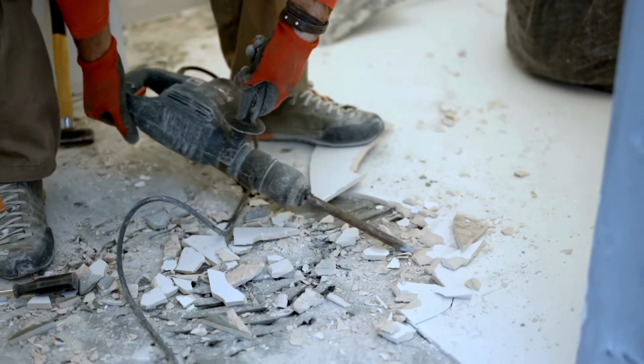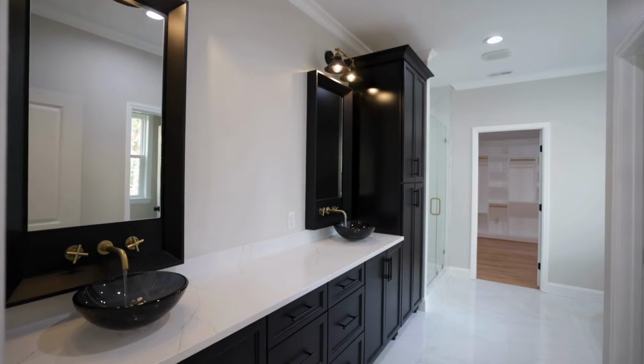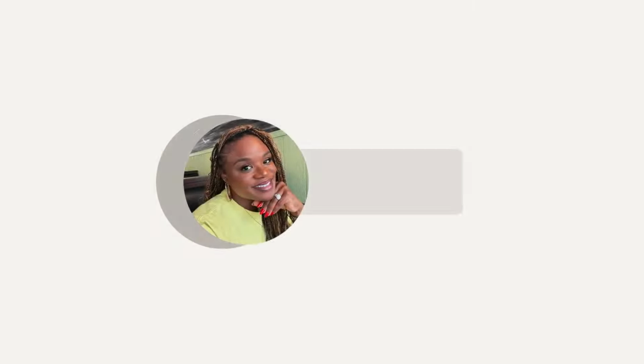Are you tired of your outdated bathroom but don't want to spend thousands of dollars to remodel? What if I told you that with a few affordable updates, a little creativity, and a weekend's worth of work, you could have a space that looks totally transformed? Today, I'm sharing my top 5 budget-friendly bathroom makeovers, and trust me, these small changes will make a huge impact. So if you're ready to have a high-end look without the high-end price, let's dive right in.